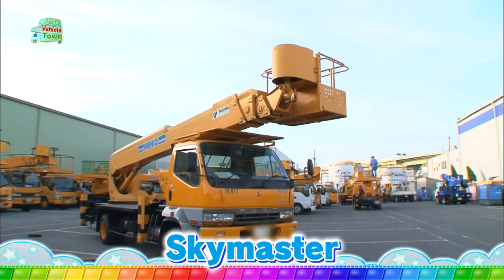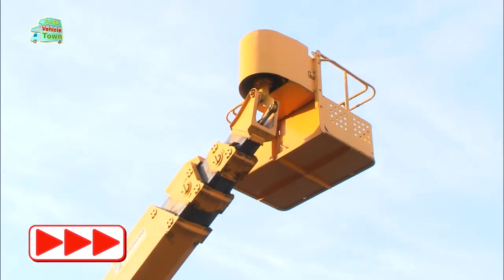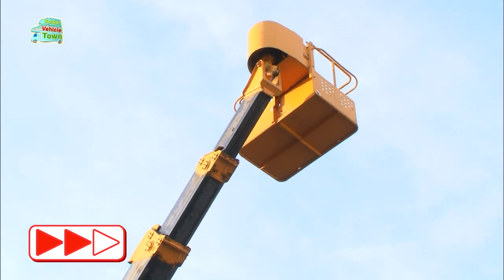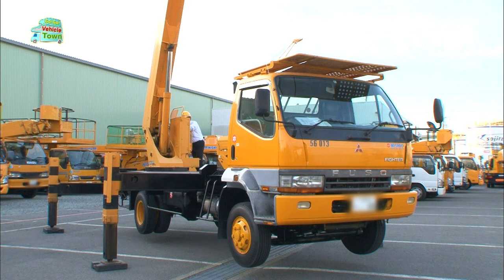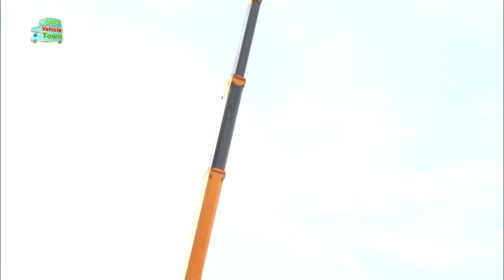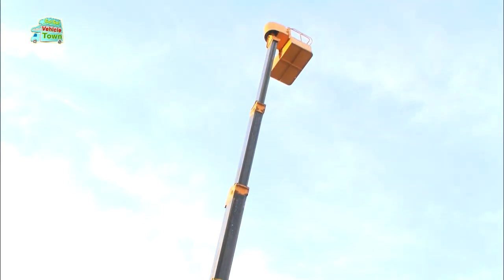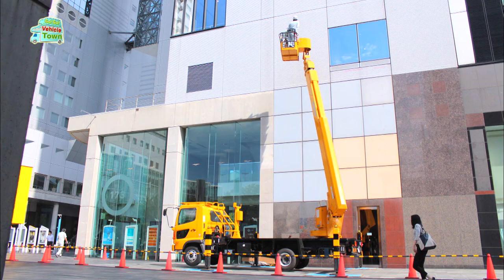I guess it's me next. I'm Skymaster, the younger brother of the Hyperdeck. It's great to meet you. I can't go as high as 40 meters like my brother, but I can go up to 27 meters. I see one arm going straight up. Yep, since it doesn't need so much space to work, it can also work really well in narrow spaces surrounded by buildings. Making tight turns is my specialty.